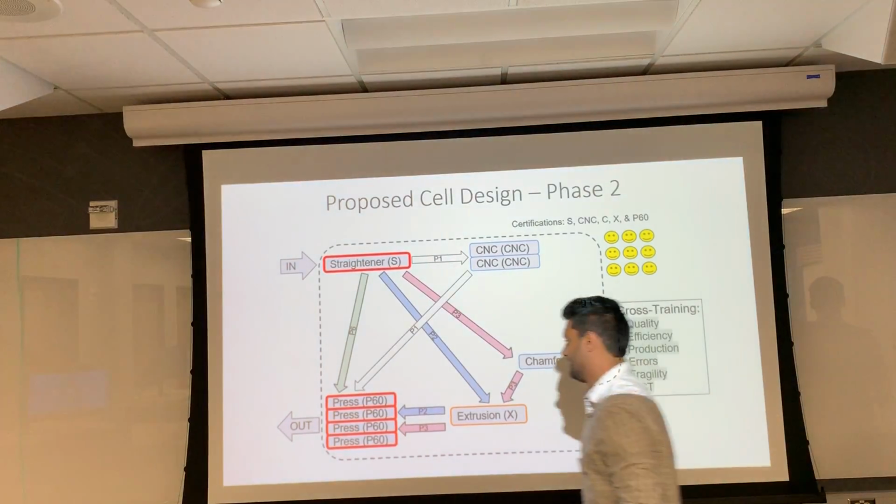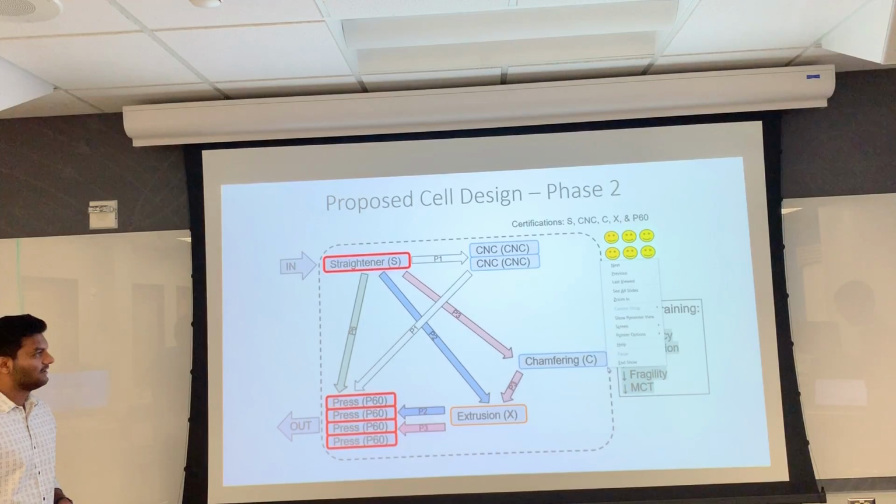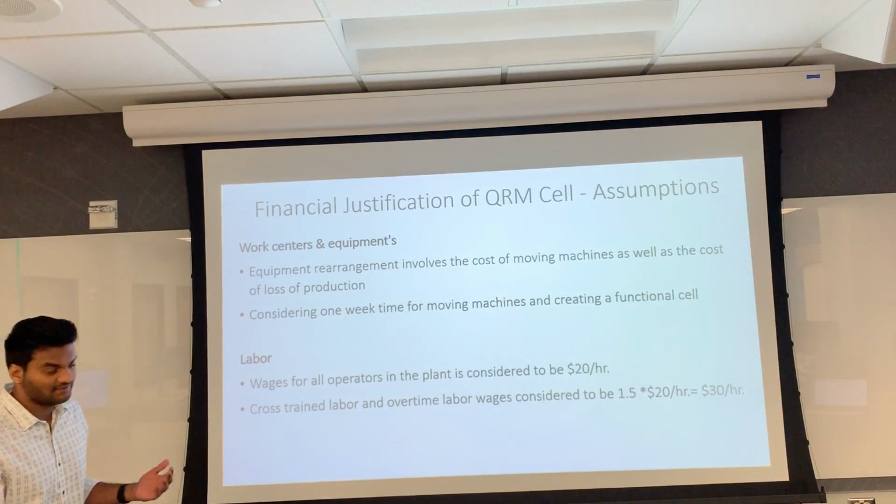Thank you, Vladimir. So I'll be going through the financial justification for the cell. First, these are the assumptions for the financial justification that we made.